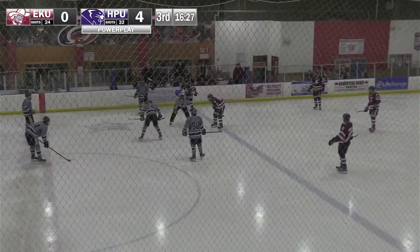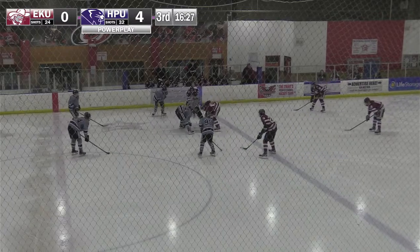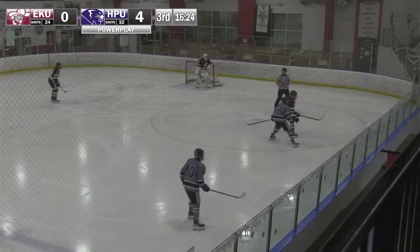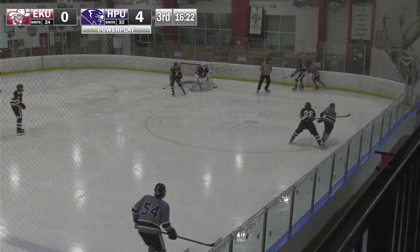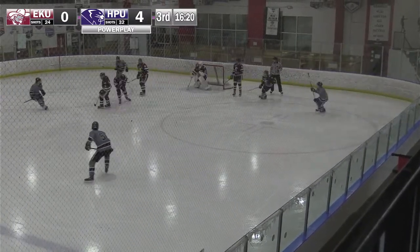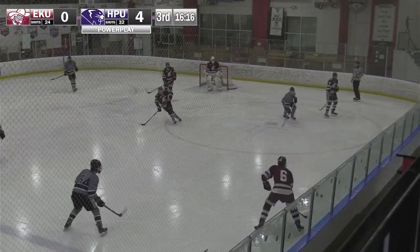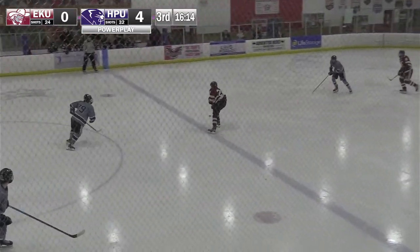4-0 Panthers lead, and it has been quite an action-packed start here in the first 4 minutes. And you're right. Not a lot of action in the second period, but definitely picked up here in the third. And there was almost another chance for a second chance opportunity, but it floats away and slapped away by the defenseman. And here come the Colonials now on the attack.